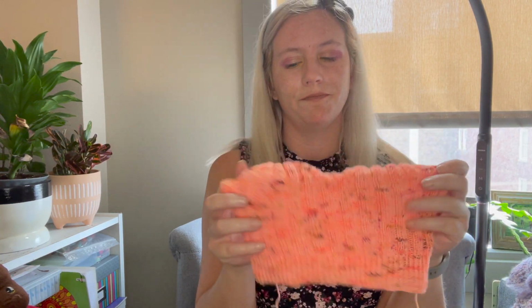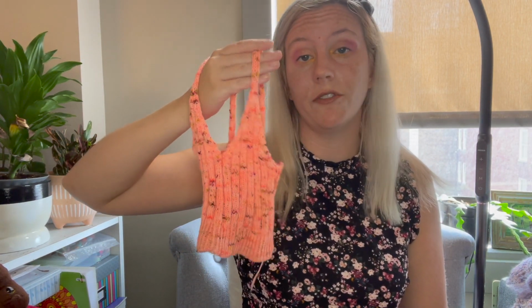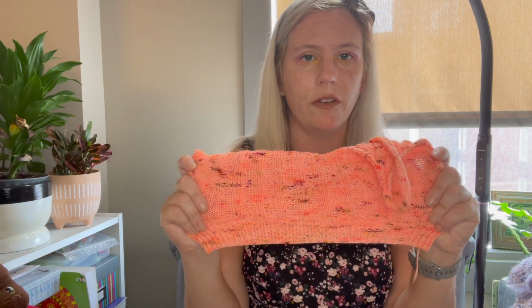It's just so pretty. I really like it. And I definitely could make a second one out of the leftovers that I have. I'm not going to. I'm still kind of iffy on what I'm going to make with the leftovers, but it's just so gorgeous.